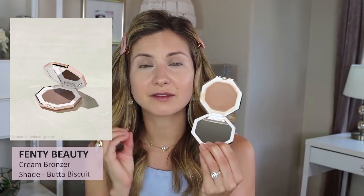I love the color, I love the texture of this bronzer. It is so easy to blend out, even though it is a cream bronzer, it is so easy to work with. Now when I'm using cream bronzer or cream blush, I like to apply it before I use any powder to set any area of the face. So I'm gonna save my setting powder for after these steps.